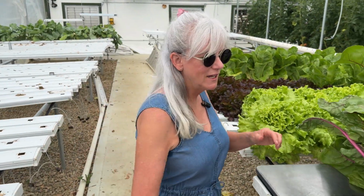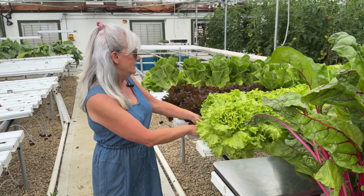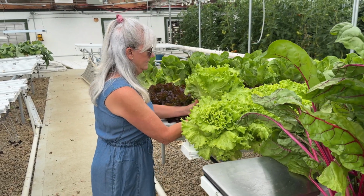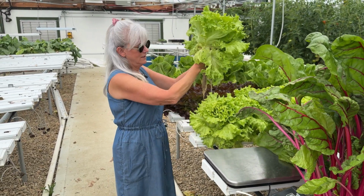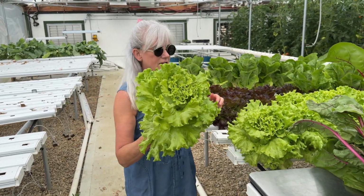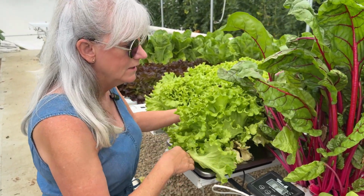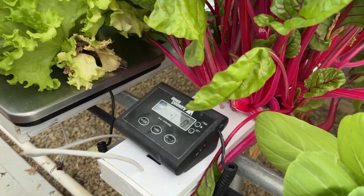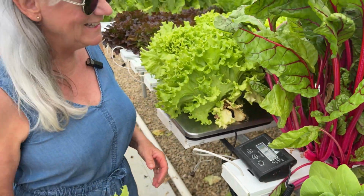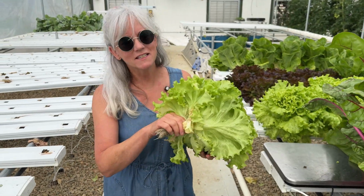So I brought my portable scale out to see how much this head of Muir weighs. These are 7 weeks old. So let's get them out of the channel here. Oh, look how nice and white those roots are. Nice and long. So I'm going to set those there for a second because I don't want to weigh the roots. So let's see how much this guy weighs. Whoops. And he is at 14 ounces. Awesome. Anything over 8 always makes me happy. Get this guy ready for sale.